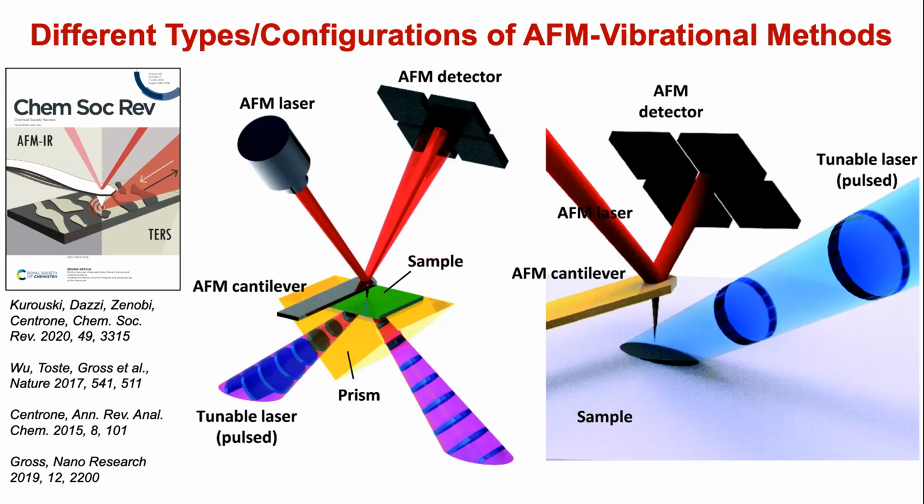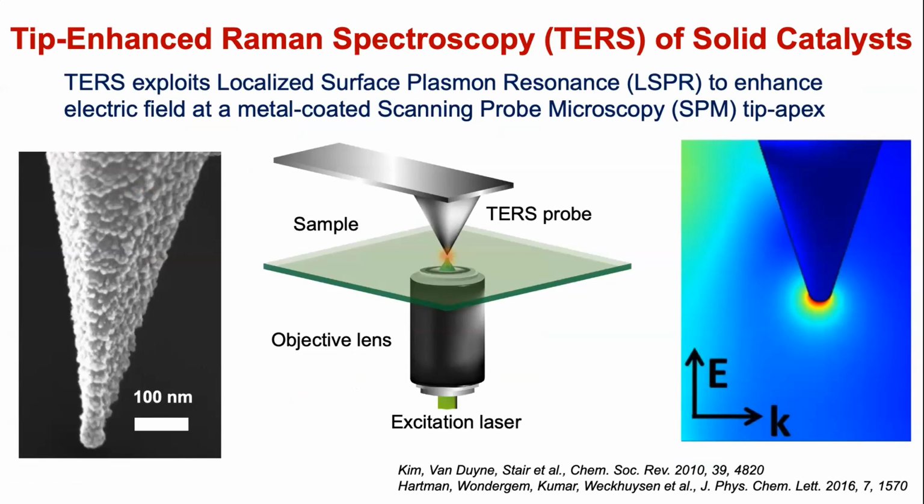On the cover on the left, you see AFM infrared: when you have an infrared laser, you can do infrared. And TERS, tip-enhanced Raman, is when you come with a visible laser. You could also have written AFM Raman. I want to explain to you first this tip-enhanced Raman spectroscopy. It exploits this needle, or tip, on the left, which has a roughened appearance. That is very important because at roughened surfaces you will have plasmon effects. As shown on the right image, you can even calculate it.